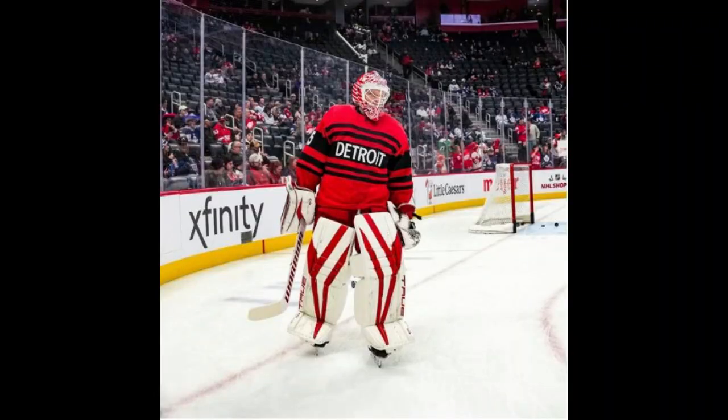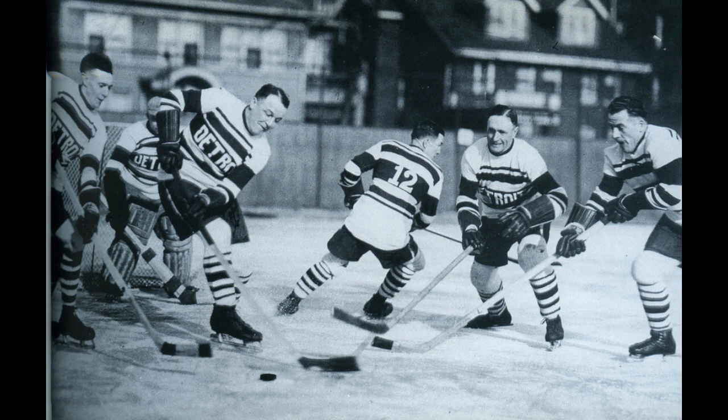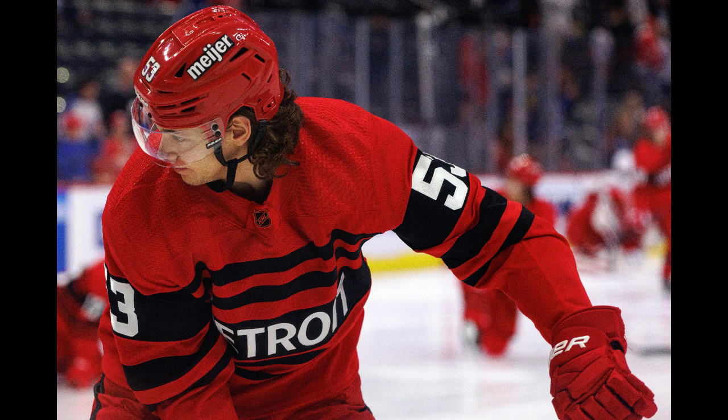Now for the second reverse retro jersey. I'll give Adidas some credit that unlike the Blackhawks second reverse retro, there actually did exist a jersey that said Detroit across the body, specifically from 1927 to 1930, back when Detroit started life as the Cougars, before changing their name to the Falcons in 1930, followed by changing to Red Wings in 1932. And while I like the combination of red and black on this jersey, it just bores me.